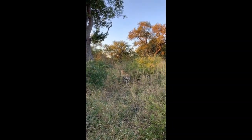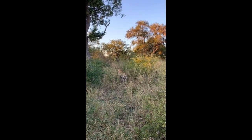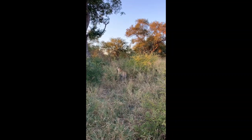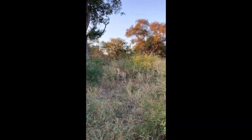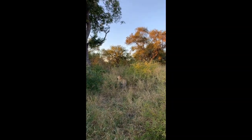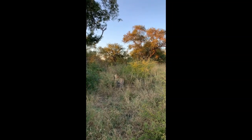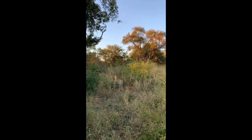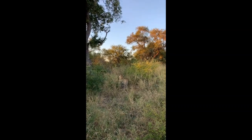A question from a guest here. Is it unusual for her not to have taken the kill up a tree? I think the big thing with the male impala is that it's very heavy for her. So generally what she will try is to disembowel it, to lighten the weight of the kill, and then she will try her best to hoist it, and then she knows she can feed at leisure, and the kill and the cub are safe from hyenas.